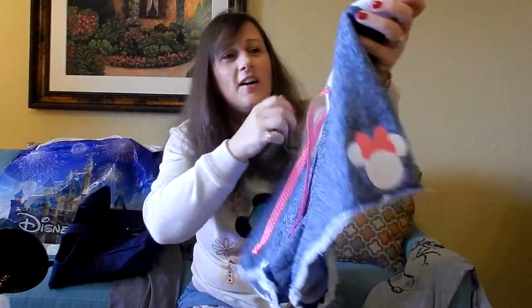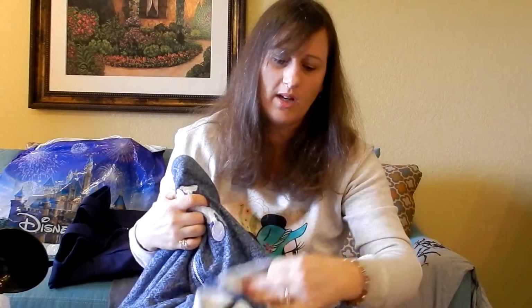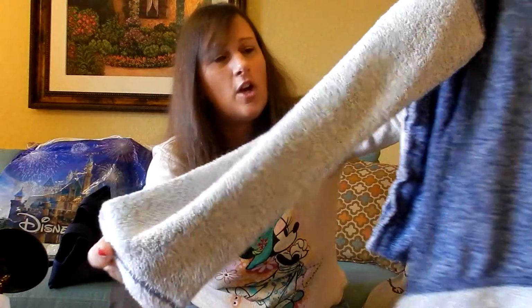I just love the fabric on this sweat. So it's shorts and the sweatshirt. It's almost like a terry cloth fabric. It's light, and I love the colors, the denim colors, the style of the two-tone.